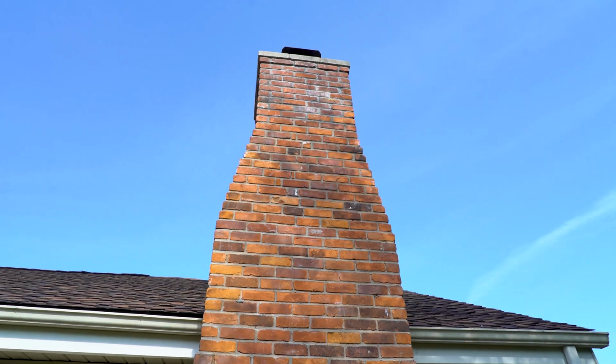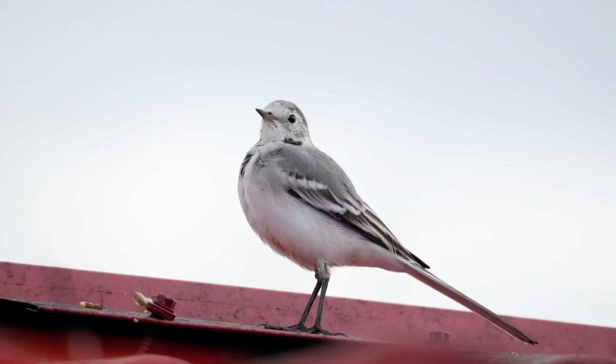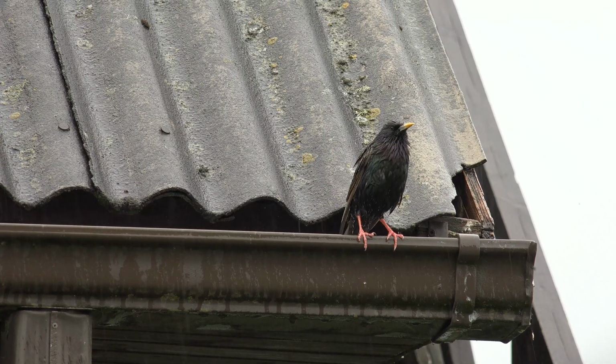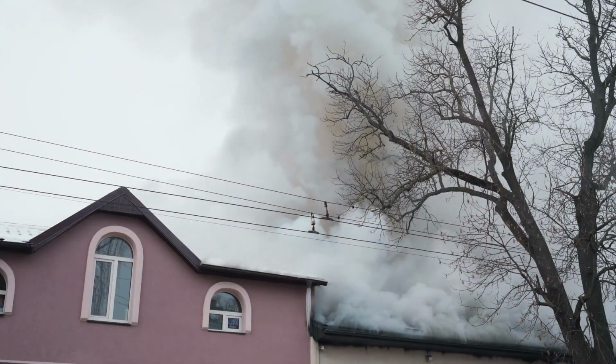Chimneys can serve as cozy, protected shelters for birds. They offer warmth and a high vantage point, making them appealing spots for birds to build nests. However, the consequences of nesting in chimneys can be dangerous for both the birds and the homeowners.